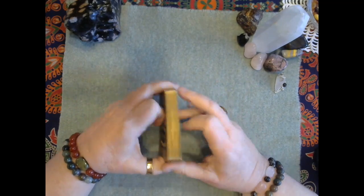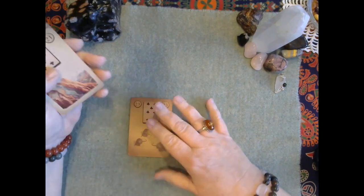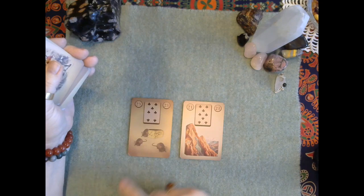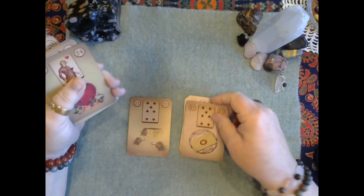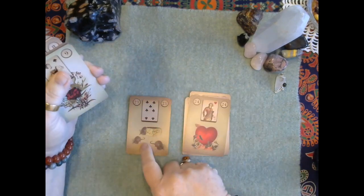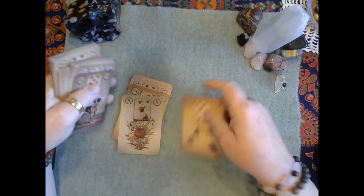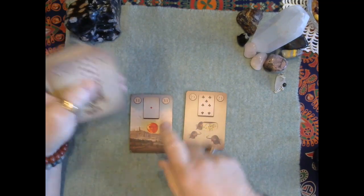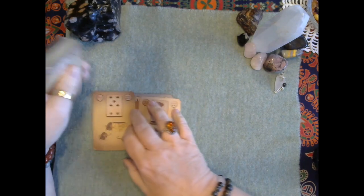So if you have some time and you're interested, and you have a Lenormand deck, just practice. Shuffle your cards and put out one card and practice how this card affects it. How does this card affect it? Do you see that? Or the opposite: how does it affect this card? You see the meaning changes. The meaning changes with your order.